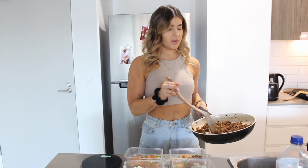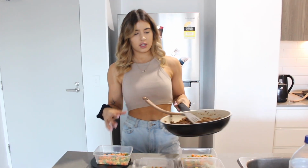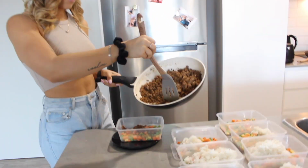Okay, now we're going to put the beef mince. So I have this with my last meal. So just these 2 up here. So literally this meal is just 70 grams of beef mince and 100 grams of vegetables. So we're going to dish that out now.